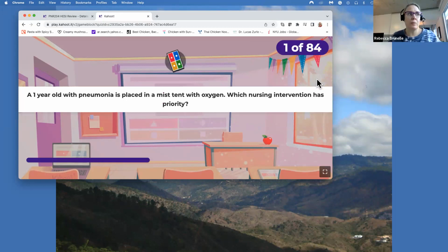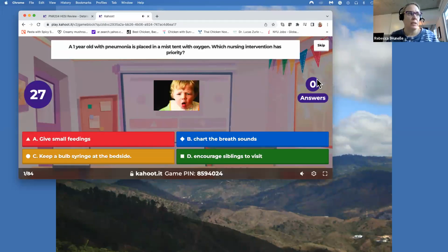So a 1-year-old with pneumonia is placed in a mist tent with oxygen. Which nursing intervention is the highest priority? To give small feedings, keep a bulb syringe at the bedside, chart the breath sounds, or encourage siblings to visit?